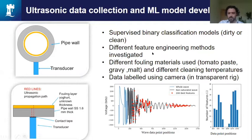We've got different feature engineering methods. In this one, we did a k-best features to select the points on the waveform, but we've tried lots of different methods here. We tried different fouling materials. So we did initial work on a small lab scale rig. We've got the pilot rig, and we're doing tests with partners. So we looked at 3 different types of fouling.